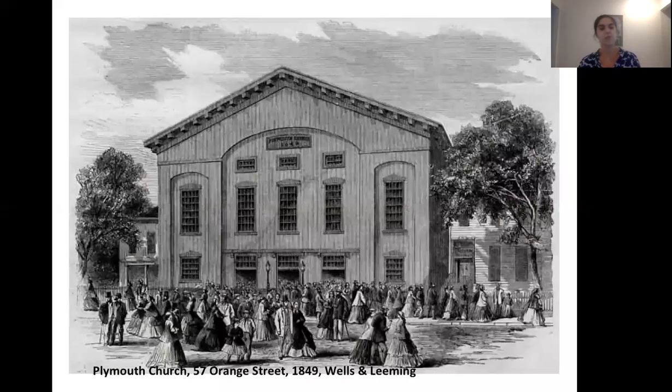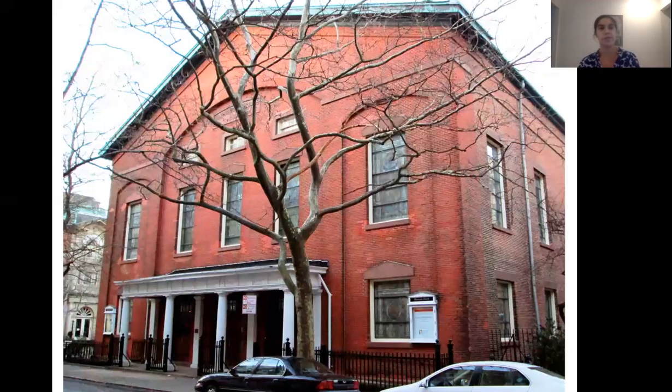One is that, of course, there's a great deal of abolitionist ferment already in Brooklyn Heights and also downtown Brooklyn throughout the 19th century. So we already talked about 227 Duffield just a moment ago. This is, of course, the Plymouth Church at 57 Orange Street, which was founded in 1849 by Henry Ward Beecher. Beecher's church would soon become known locally here in Brooklyn as the Grand Central Depot of Brooklyn's Underground Railroad. Not only that, this is the current image, so you can see.